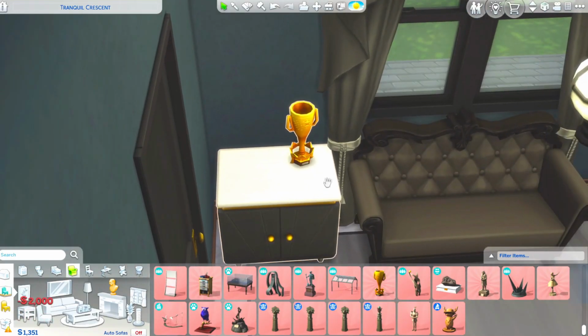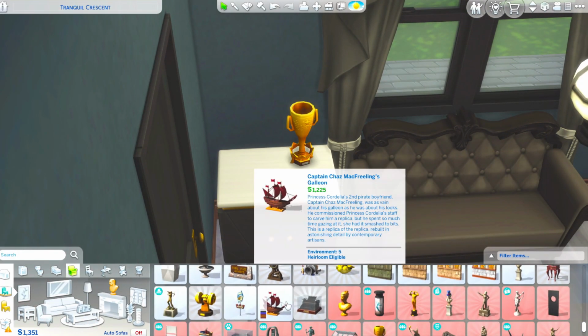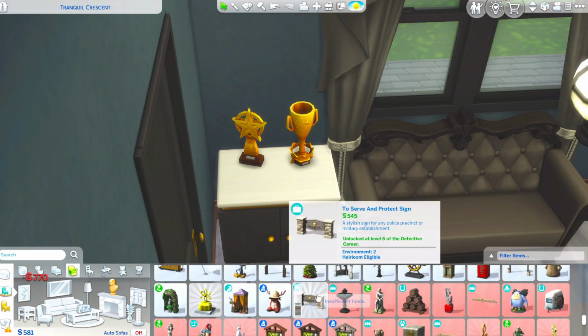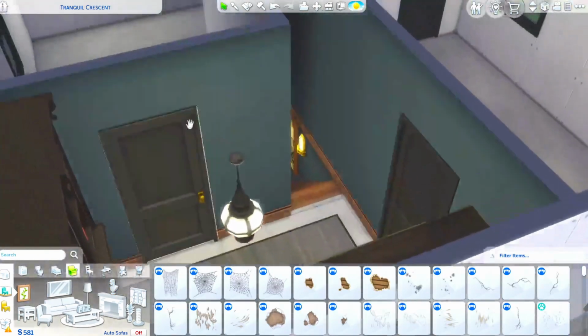MVP trophy. Boom. Just used 2,000 of my budget. Oh, that's awesome. I feel better now that I've gotten a big chunk of it out the way. You know, let's just put a few more trophies up here. Use up the budget. Maybe I can get some nice art on here.